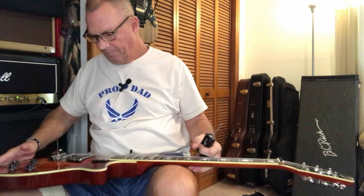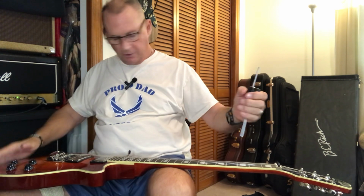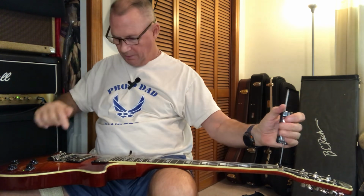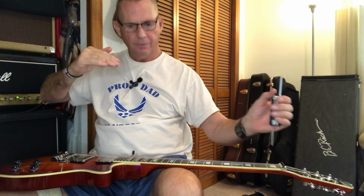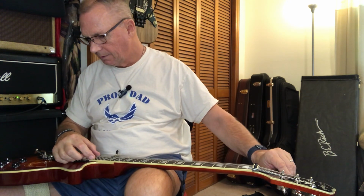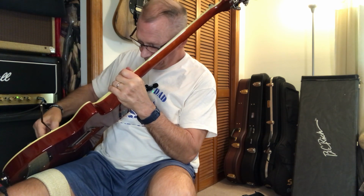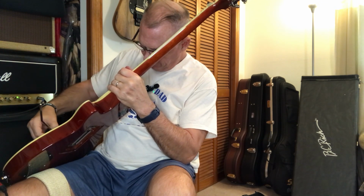Now we go back here. So what I was doing is I was setting this as a floater, making sure that it's level. And you just want it flush with the body. You want the strings to come straight down. You don't want it tilting too far back or too far forward. You want it perfectly straight so that it is a good floater. And the other thing, because I'm not paying attention and I'm talking, is I didn't level these out, the fine tuners.